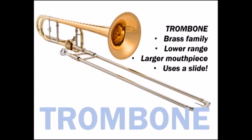The trombone is considered a member of the low brass family and creates a solid, powerful sound. It is also called a slide trombone for obvious reasons.